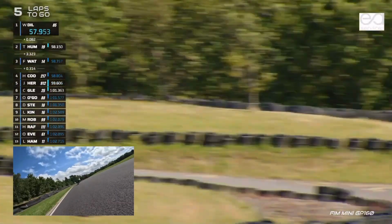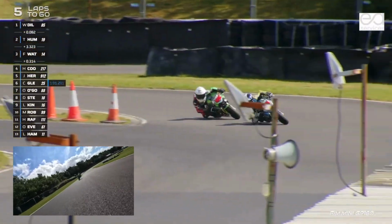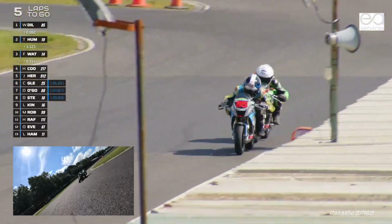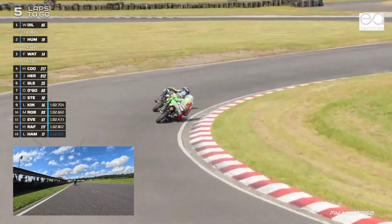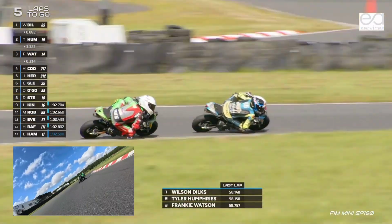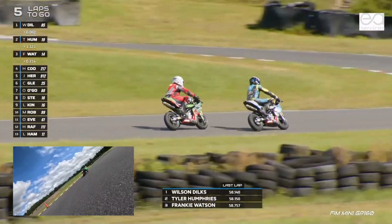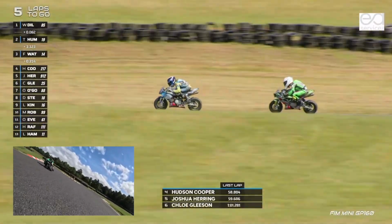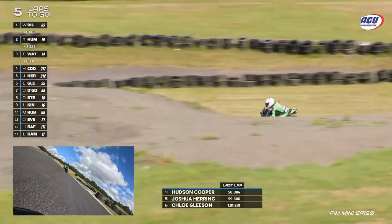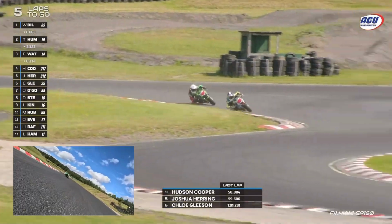Up Penrith climb, over Coward Summit where the Marshall post is, then drop down now into Dunlop Bend. Dilks with his foot off the peg every time they come down there. I'm going to look up the inside again is Humphries. Frankie Watson, by the way, is up to third place. Now Hudson Cooper's dropped down to fourth. Fastest lap in this one is Wilson Dilks, who did 58.1 last time. Last lap's on your screen now, in fact.